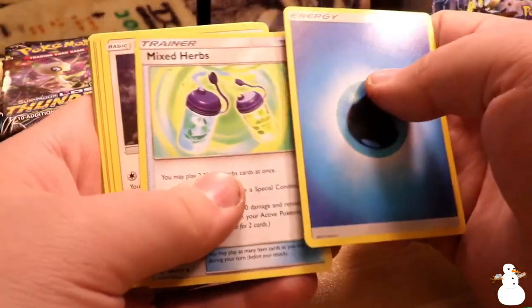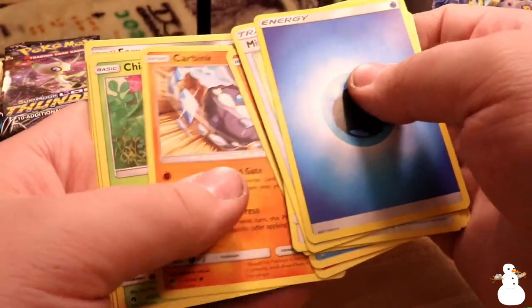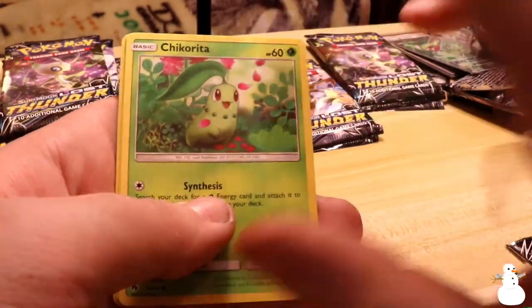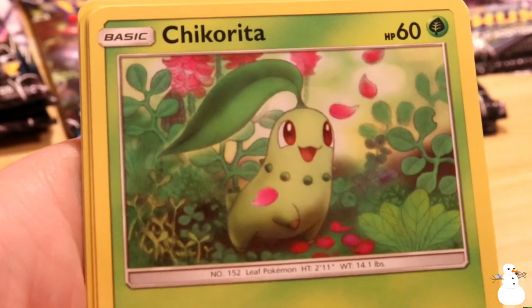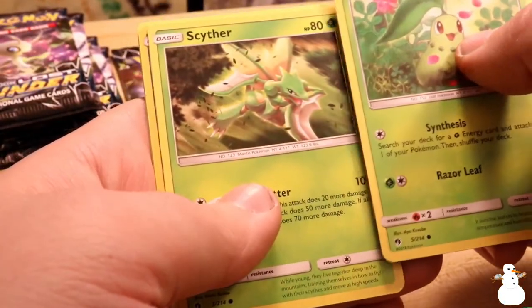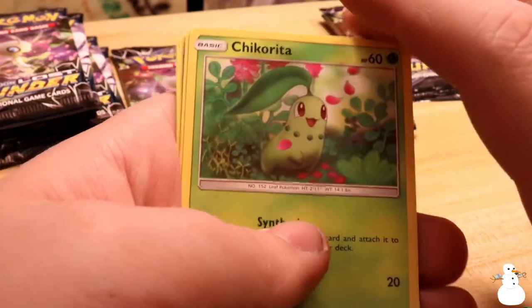All right, Water Energy, Mixed Herbs, Stantler, Morty, Bruxish, Larvitar, Carbink, Chikorita. Oh my god, that's adorable. That is so adorable. Look at that. Oh my god. Wow, I love that card. Love that card. Scyther, Lapras, Reverse Holo, and a Fortress card. Wow, that card is awesome.